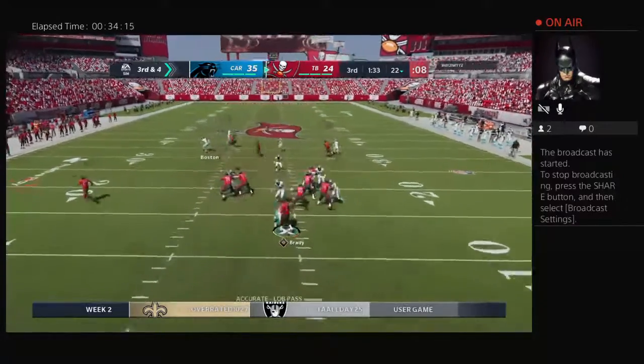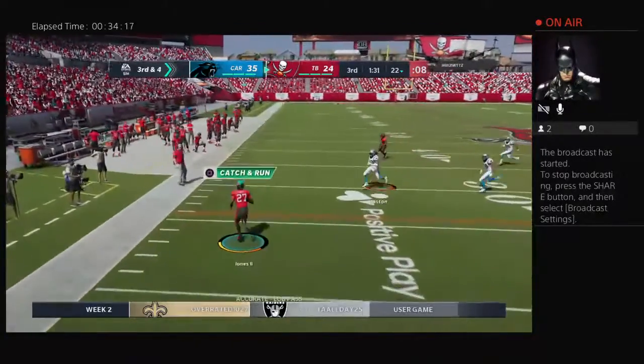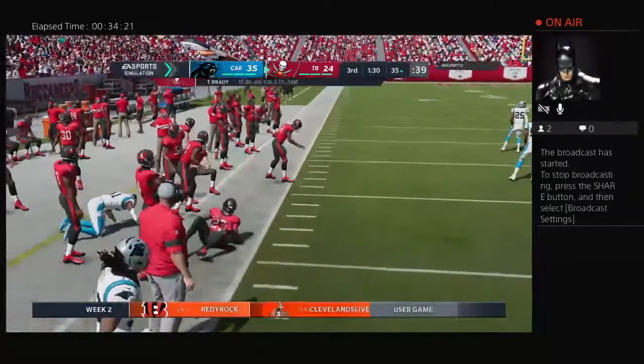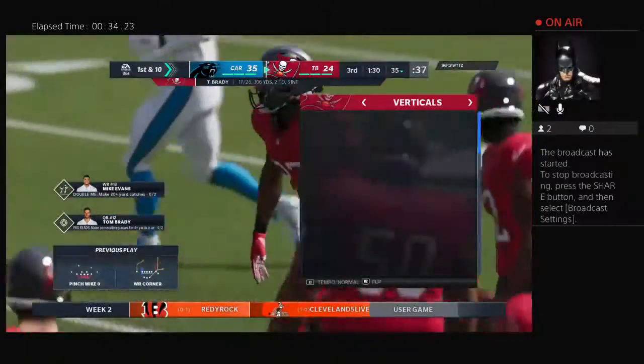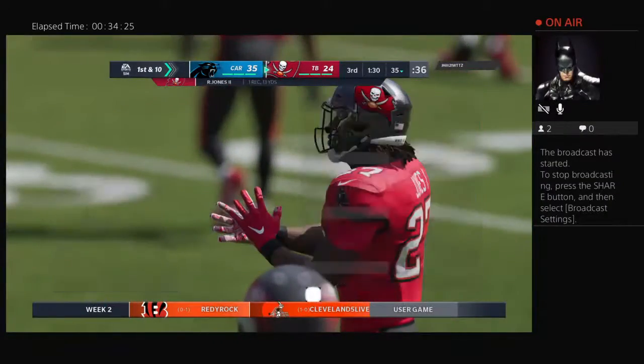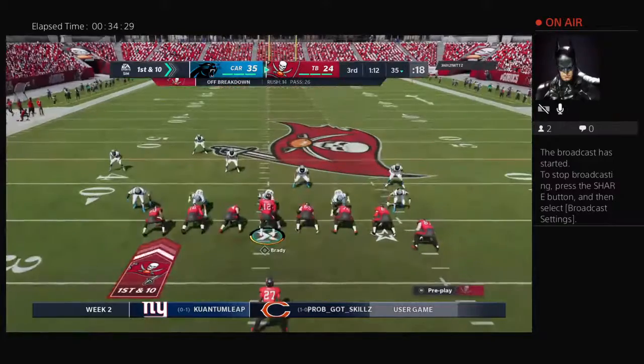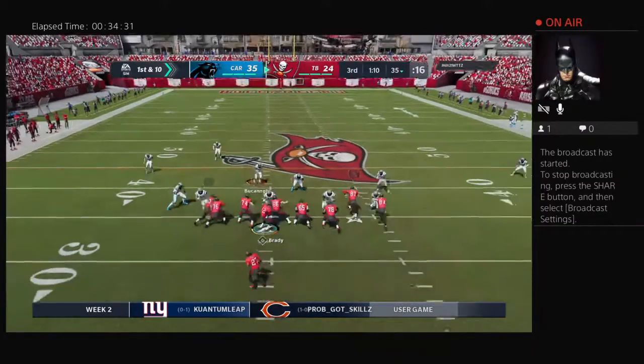Hatchet. Shotgun now for Brady. This complete to Jones, and he'll be out right at the 35. 1st down Tampa Bay there, a gain of 13. 1st and 10, and they've got 3 tight ends out there. A jumbo package look.